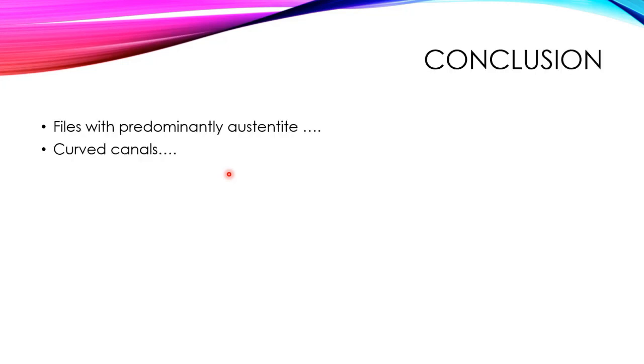Conclusion. What we learn from this video is that if a file is based on austenite phase, its super elastic property is there. It shows increased torque. So we can use this file system in canals which are straight and slightly curved. A file which has more martensite phase is more flexible, with increased resistance to cyclic fatigue. It can be used in complex curvatures and anatomies, in severely curved canals, and we can pre-bend these files. So we can use this file system to bypass a ledge.